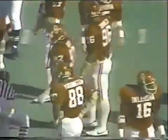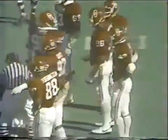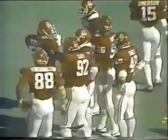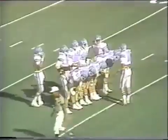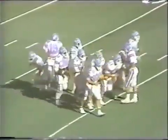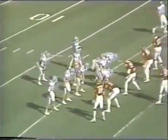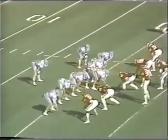When the motion man comes, you change the strong side to the weak side, and the defensive secondary has to move laterally with the motion man. And when you're moving laterally and it's a running play, you don't get the same momentum forward to support the line and linebackers against the run. 2nd down and a long 8.